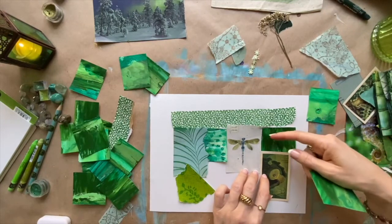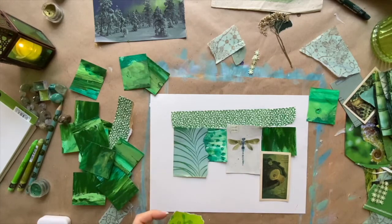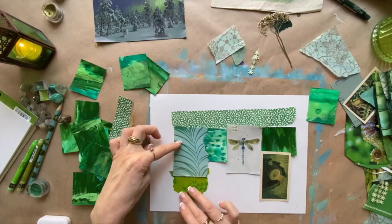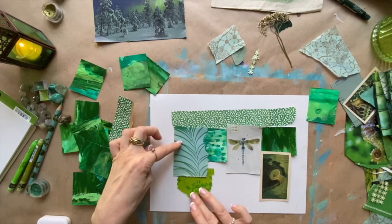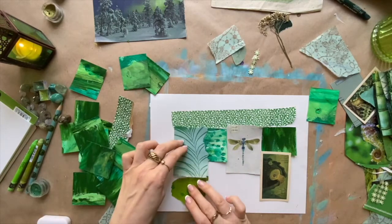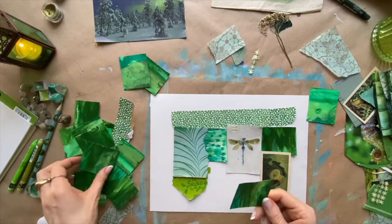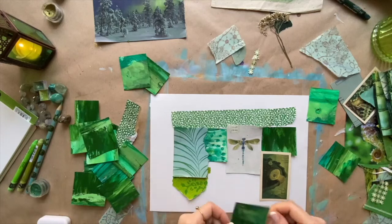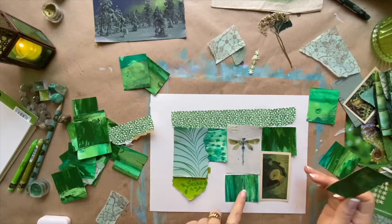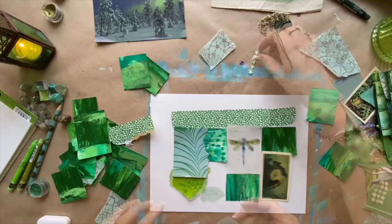Trying different things here. I could also cut the white away around there. So a mix of the collage images and the papers or the collage materials I've gathered, different papers, and then my little mini green explorations. I just love it. What else do I have?